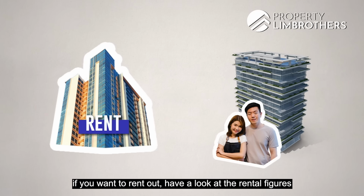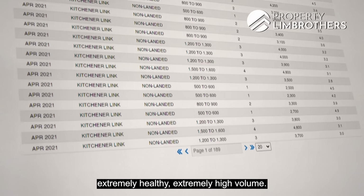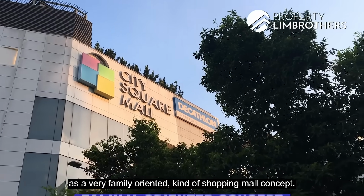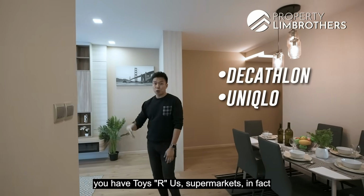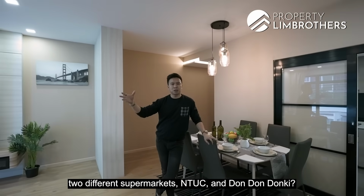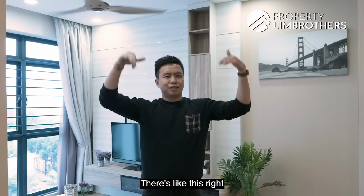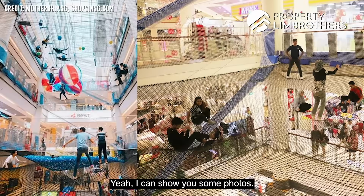Here, if you want to rent out, have a look at the rental figures. Extremely healthy, extremely high volume, and City Square Mall right now is being positioned as a very family-oriented shopping mall concept. You have Decathlon, you have Uniqlo, you have Toys R Us, supermarkets. In fact, 2 different supermarkets, NTUC and Don Don Donki. In fact, I even brought my family and kids to play at this, what is that? There's like this netting in the air that we yeah, I can show some photos.